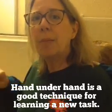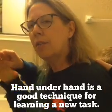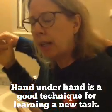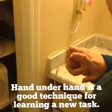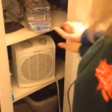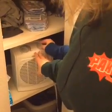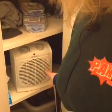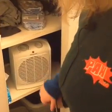As an example of hand under hand, where Max is learning how to do something, I take my hand and tell him, Max, we're going to turn off the heating machine. I reach forward with his hands on top of mine, and I get the lay of the land here. Oh, he already knows what I want. There we go. He's checking to see if the heat is off. It's off. Yes, very good.